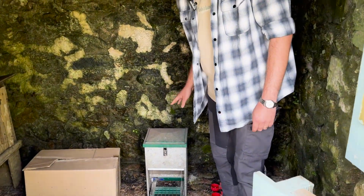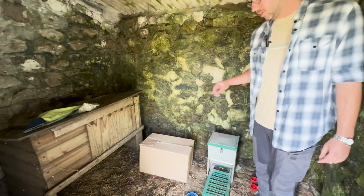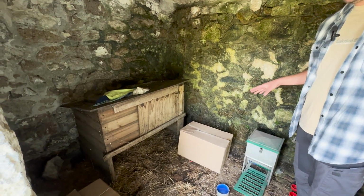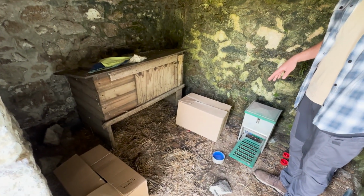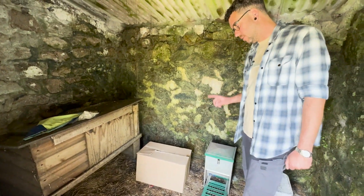Before I let them out, I'm just going to get this little area ready, because we'll keep them in here for the time being, in this little quiet place, whilst they get settled in, and then overnight we'll introduce them, but more on that later.